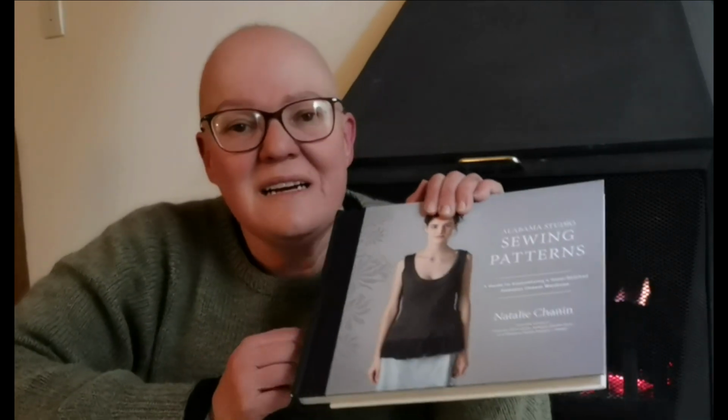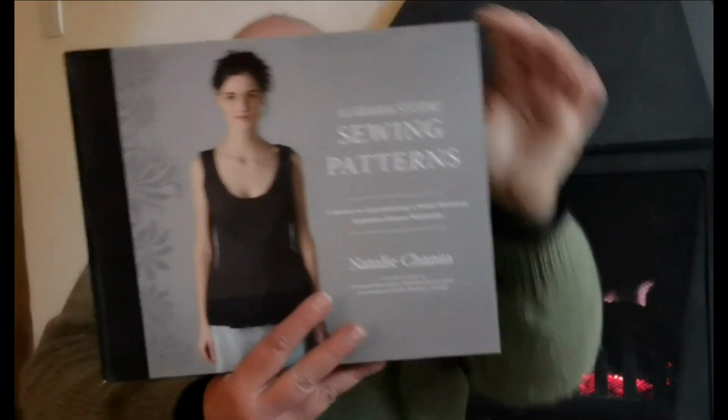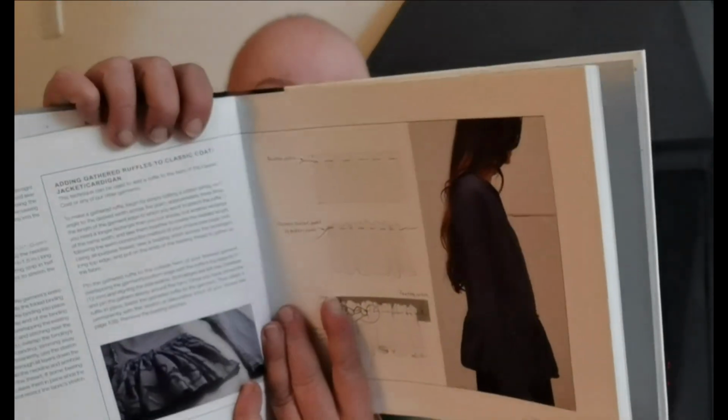Since Alabama Studios Sewing Patterns, since their designs came out many moons ago, I have been inspired. I've made a few pieces that I was inspired by their things. But my friend sent me this book and I love it. It is basically telling the story of where they started and then showing you some of the things and also showing you the patterns and how to do the stitches. And a lot of her things is done by hand.